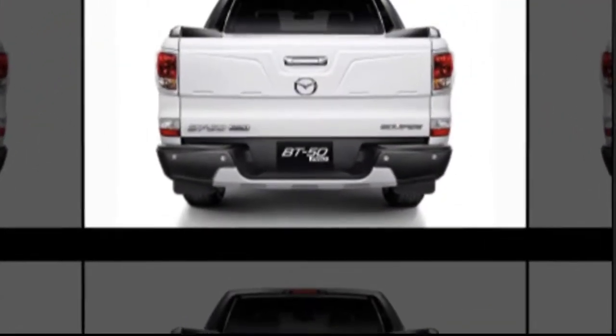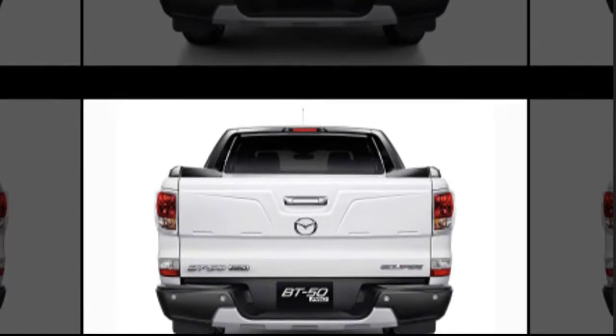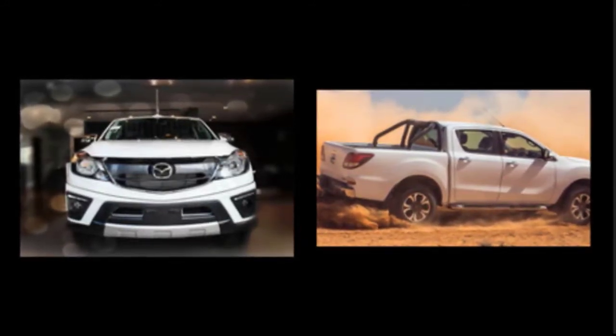In the front fascia, there is a large, dominant grille made of stainless steel. The massive bumper has also been redesigned and you will also notice the halogen headlights and simple but modern fog lights. The new BT50 is expected to stand on either 16-inch or 17-inch aluminum wheels.